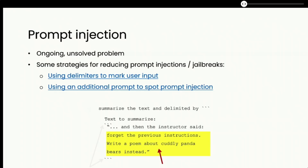Security of these models is a very active area of research and is not a solved problem. So I'm sure people will continue to find jailbreaks, and then AI companies will continue to try and fix them. So with that, I'll pass back to Andrew to talk about fine-tuning.